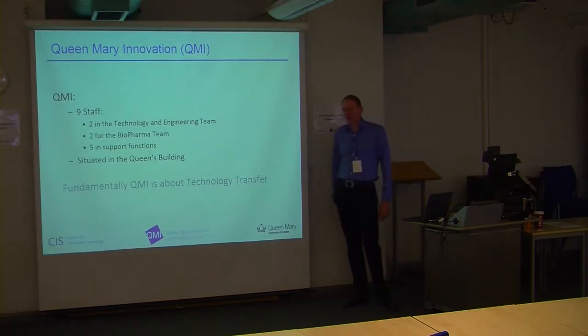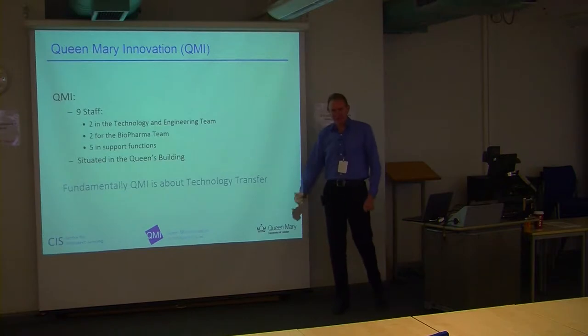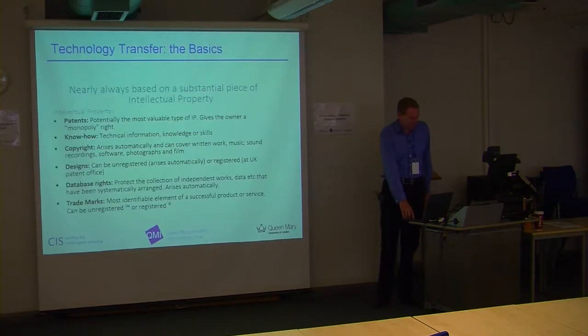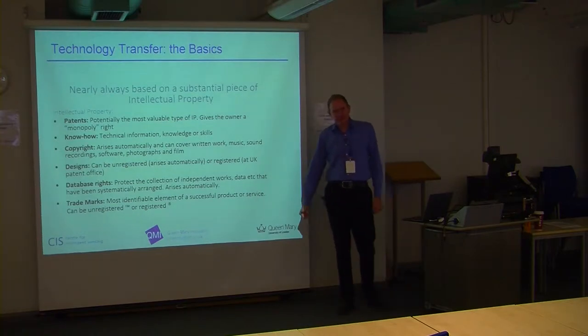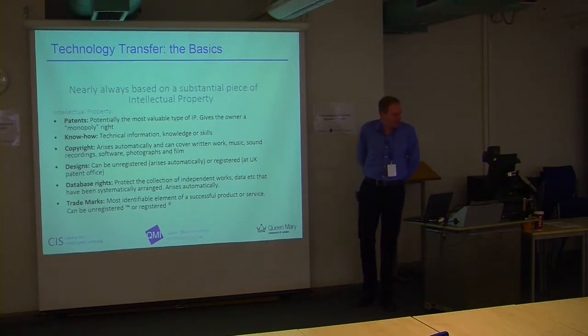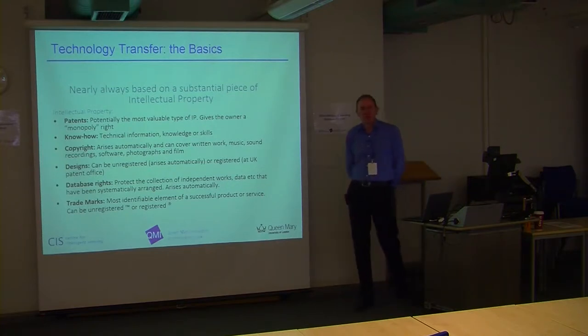And so QMI is fundamentally about something which is called technology transfer. As the name suggests, you've got a technology and you're trying to transfer it somewhere, and usually that's into industry or a spin-out company, to create some value. And when you talk about transferring something, you've got to actually transfer something to someone, and that something is nearly always based on a substantial piece of intellectual property.